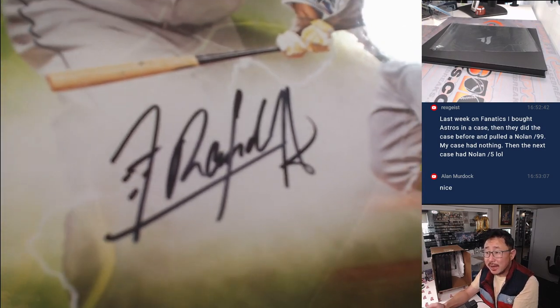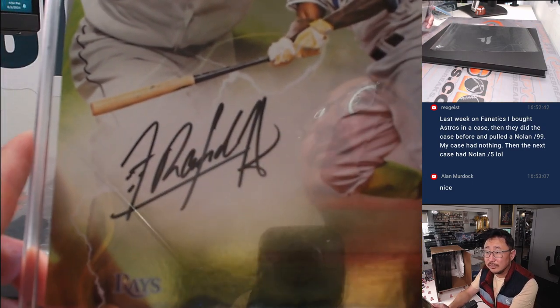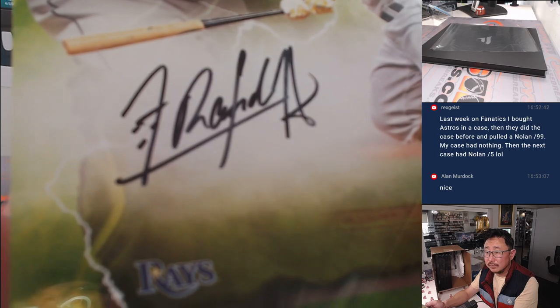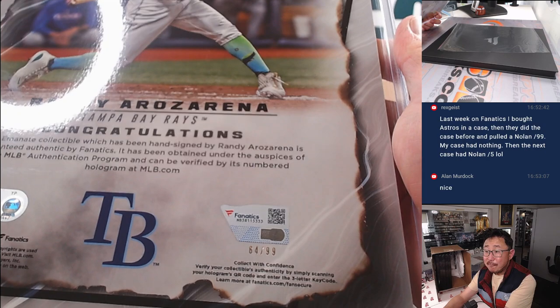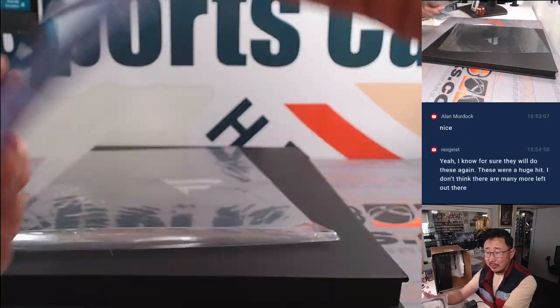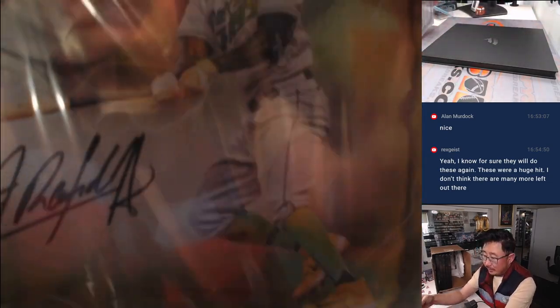Get a decent focus on that autograph. You'll see it though. Maybe the glare's not catching the focus, but there he is, Randy Arozarena, 64 out of 99. Rays are a random number block team. Jeremy Port, number 4. I think he's slumping a little bit this season, but I'm sure he'll be fine by the end.